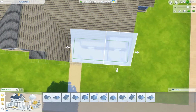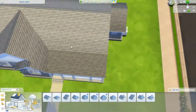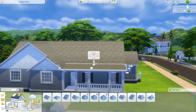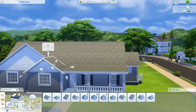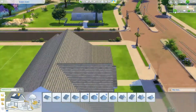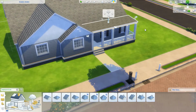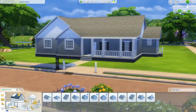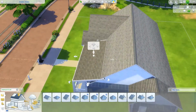Is that a good one? It's very interesting because right here you'll see there's this weird crossover on that corner, the bottom right corner of the roof, where the porch and the house meet on the right side. We couldn't figure out how to get that out of your build, but mine has no problem. So I don't know. Right there we can kind of see it where they're intersecting.